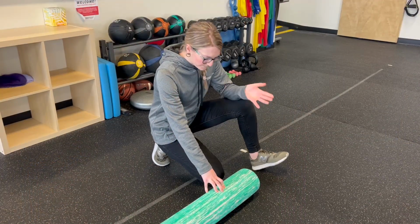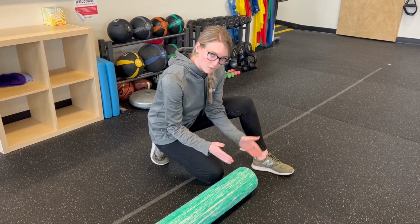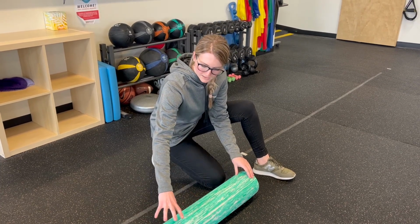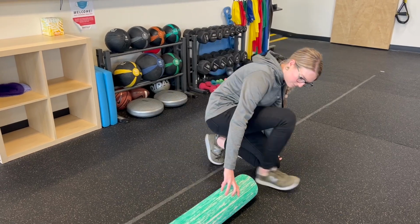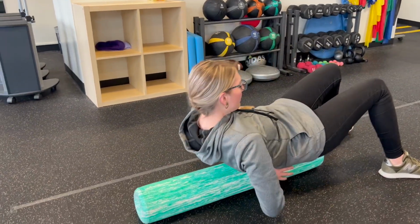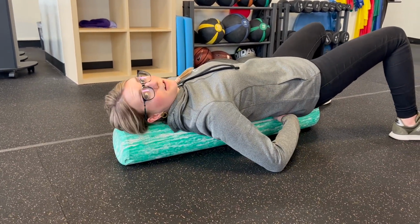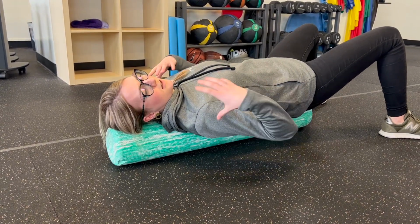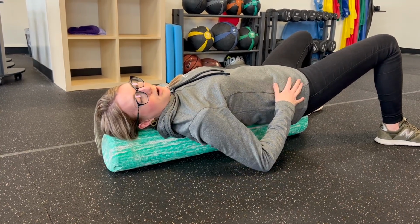All right, so these can be a little tricky to get set up, but you're going to start by sitting at the very end. That way your whole spine can stretch out along the foam roller, and you'll have support for your head as well. All right, so once set up in position, I'm going to take you through a couple exercises that are going to work on getting your shoulders moving more, a little bit through your upper back.